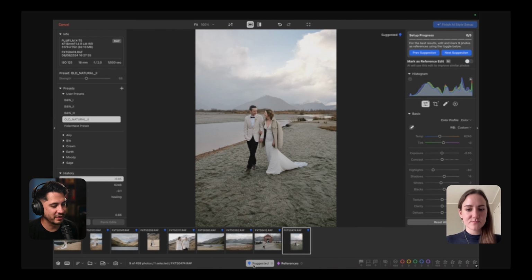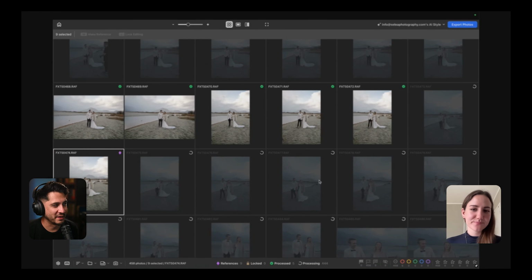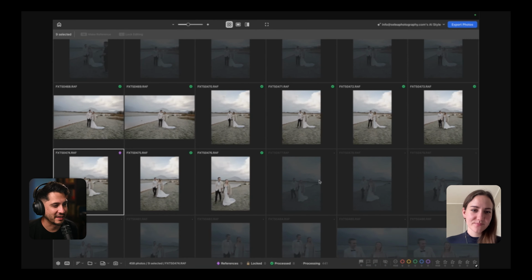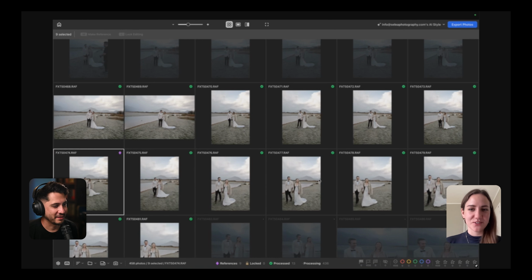So from here, you'll just select them all and hit the M button to mark them as references. There you go. And now all your green bars are filled up on the top right. And when you're ready, you just hit finish AI style setup and just watch the magic happen. So what was your impression when this was going down and seeing it all processed in real time? Yeah, it was very satisfying.